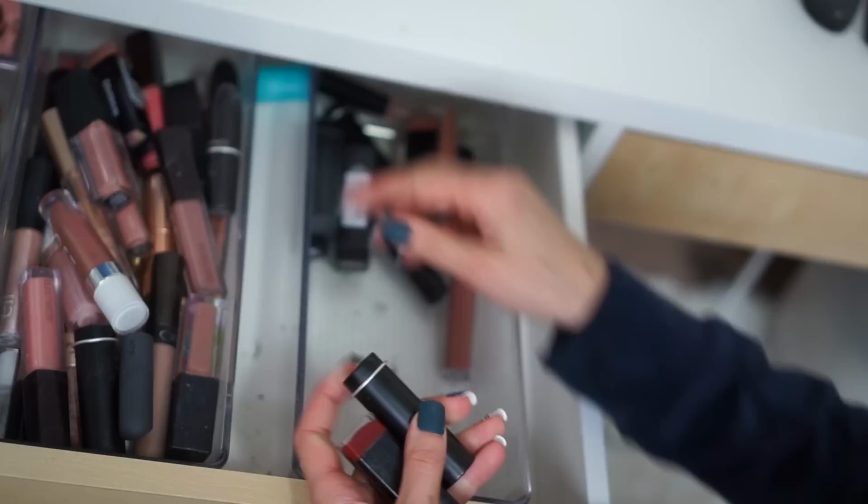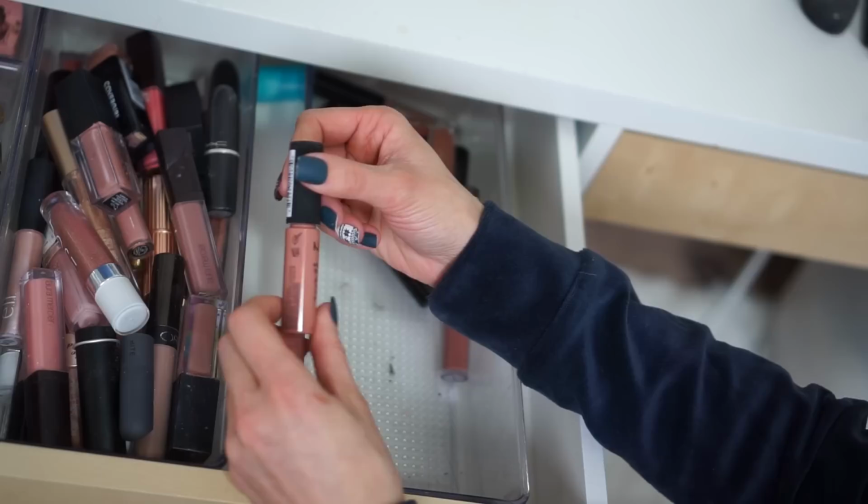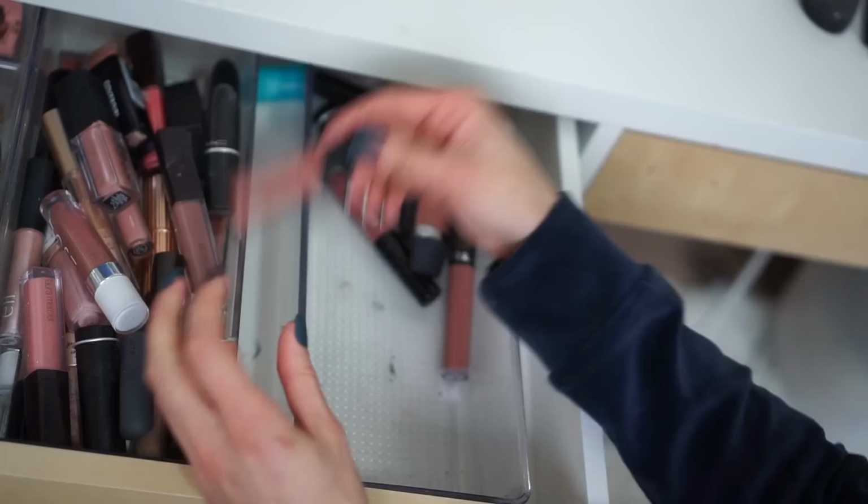No. Why do I have some of these in here? Oh my god. Did you see that? Why is that there? I'm really trying to like it. NYX Soft Cream in Stockholm. I just feel like I have things that are better, so I'm going to give it away.